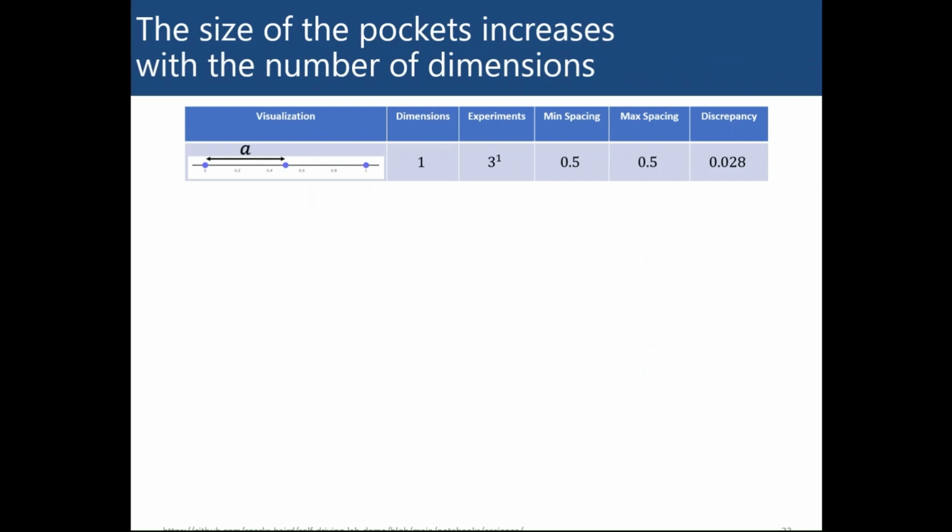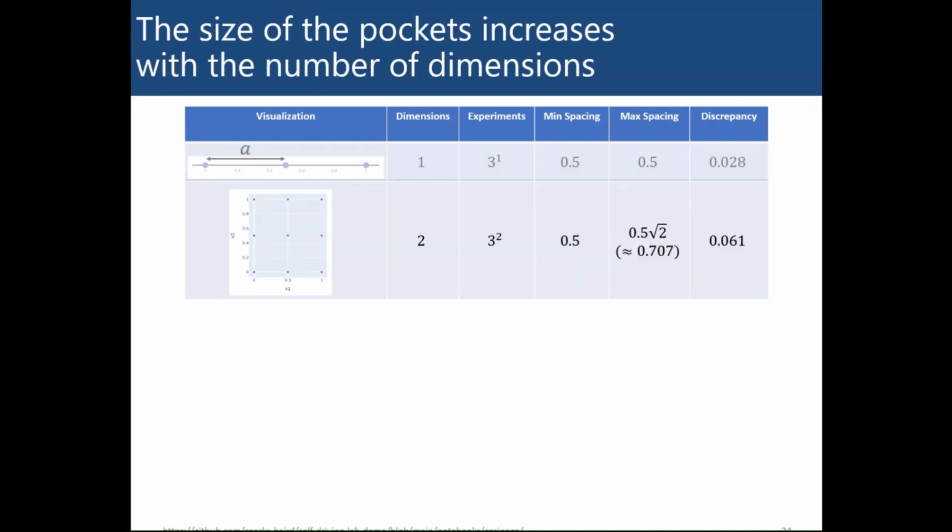In one dimension, if we have 3 points and the spacing between them is A, then the number of experiments we have in one dimension is 3. The minimum spacing between any 2 points is 0.5, and the max is 0.5, and that gives us some discrepancy there. Now let's move to a 2-dimensional grid. We'll say 3 points along each dimension, so 9 points. The minimum spacing is still 0.5. The maximum spacing, however, has increased. It's around 0.707, and the discrepancy has also increased.